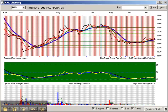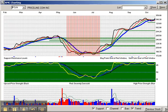Okay, so next is a really big boy, Priceline. That's kind of out of my price range. Yellow just crossed the blue right here, and the black lines, we just had a very nice bounce, and so this is definitely a time to enter Priceline. Using that, I mean, shoot, back in July, $190 and $340. That is an insane gain.